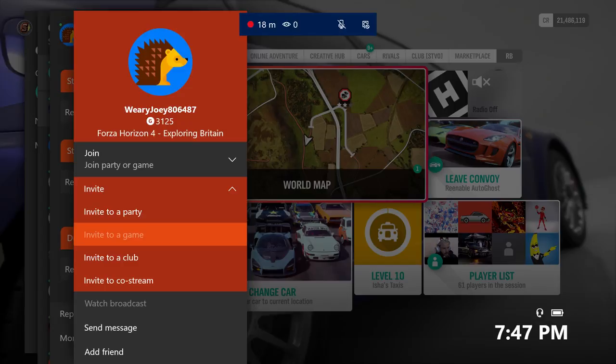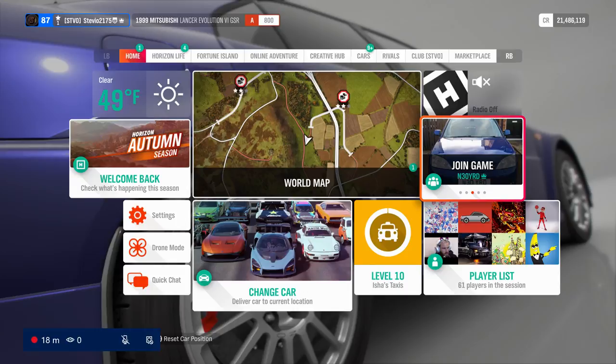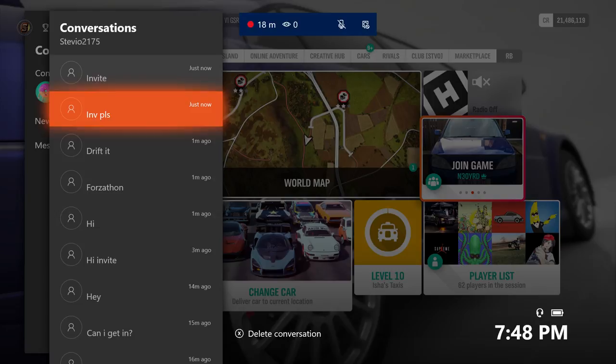Let me just real quick leave the convoy. Duffy, to me that really sounds like you're chickening out. That's what that sounds like to me. Because your brother being on your Xbox, I mean, something tells me that's not a good enough excuse for you to just kind of back off all of a sudden last second.